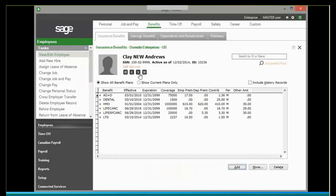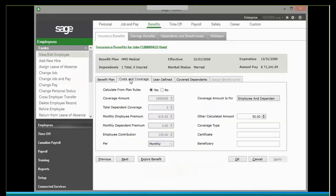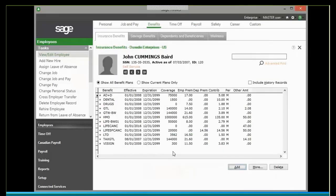Let's check out somebody that is employee only as well, just to make sure that we cover all our bases. So we'll go to Mr. Baird again, his HMO plan, and you can see his rates, no family, and his rates went up to 135. So that is how you update benefit rates with rate tables. And that is all I have today. So Sherry, I will go ahead and turn it back over to you.